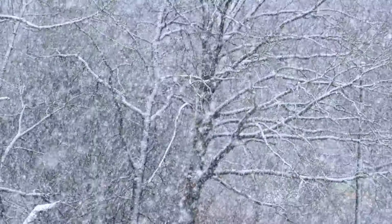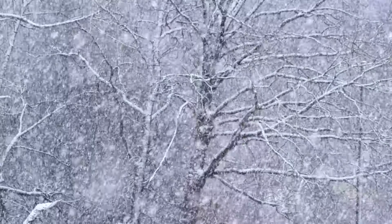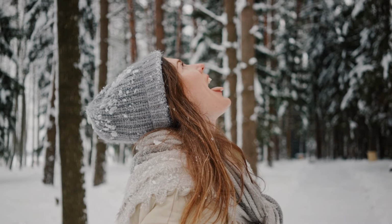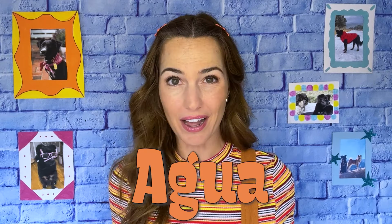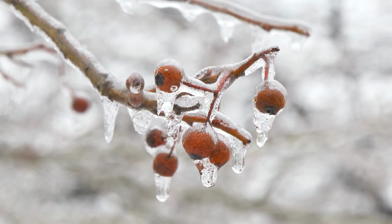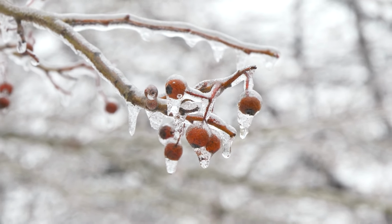How would I describe it? Nieve is white, it's soft, it's flaky, and it tastes like really cold agua, water. Water in Spanish is agua. And the reason it tastes like agua is because it is agua. Snow is just really cold, frozen water that falls from the sky when it's really cold outside.